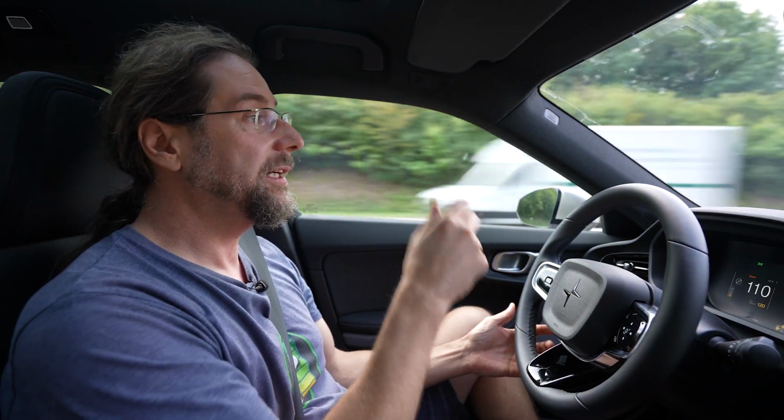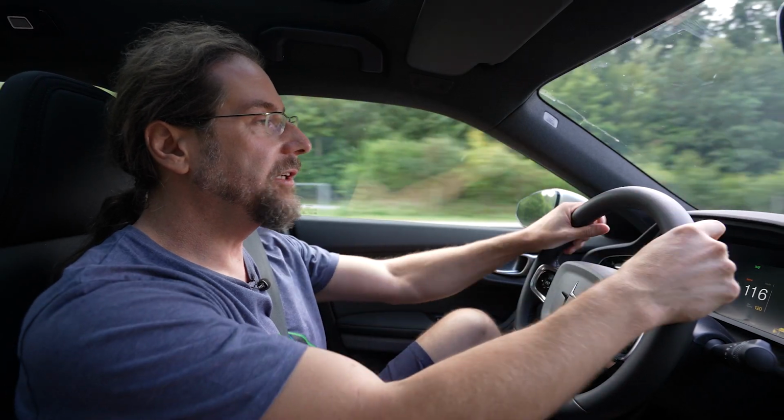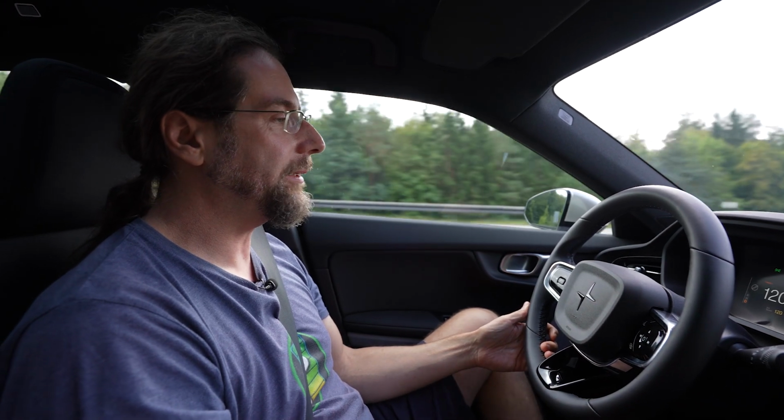Overall, at 120, 130, noise in here is totally fine. It's not too loud, it's very comfortable. Suspension is a tiny bit on the sporty side, but overall okay. Steering the same, a bit firmer, even though I have it in standard. Maybe I should put it into soft, might be a bit better.